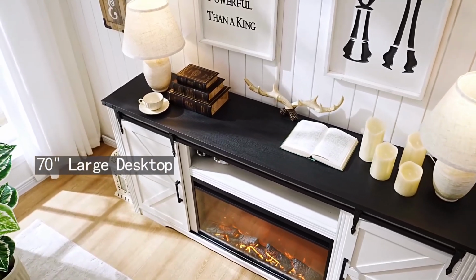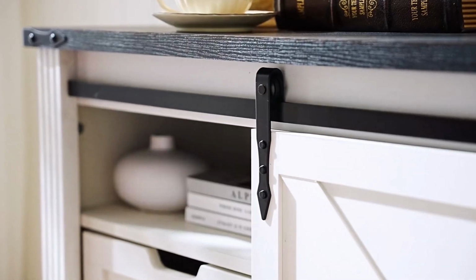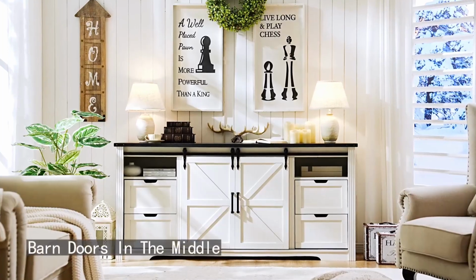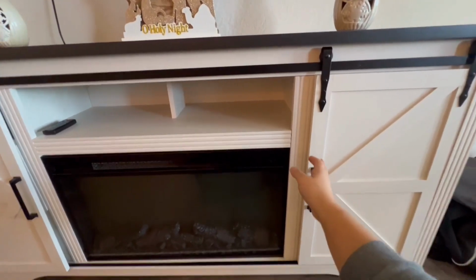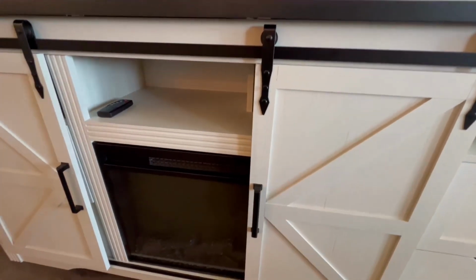This JXQTLINGMU TV stand is perfect for those who prefer a taller design. The sliding barn doors are both stylish and functional, offering easy access to storage compartments. The fireplace provides ample warmth and a cozy ambiance, making it an ideal choice for farmhouse or modern living rooms.